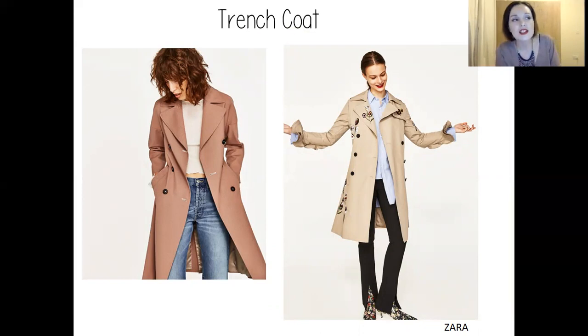Well, trench is amazing, especially great with dresses, with trousers, with jeans. A really, really very classic idea. And again, this is something you cannot go wrong with. I suggest you go with the classic, like this one.